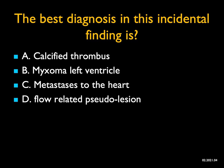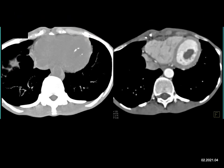The best diagnosis in this incidental finding is, and I've given you a few different choices. When you look carefully at the images, non-contrast shows there's something in the patient's left ventricle that's partially calcified. When you give contrast, you can see it's a big filling defect right in the center of the left ventricle. Everything else seems to be okay. Well, it could be a thrombus. Calcified thrombus centrally are pretty rare. Mets can calcify. I guess it's a consideration. It's not a pseudo-lesion, it's a real lesion.